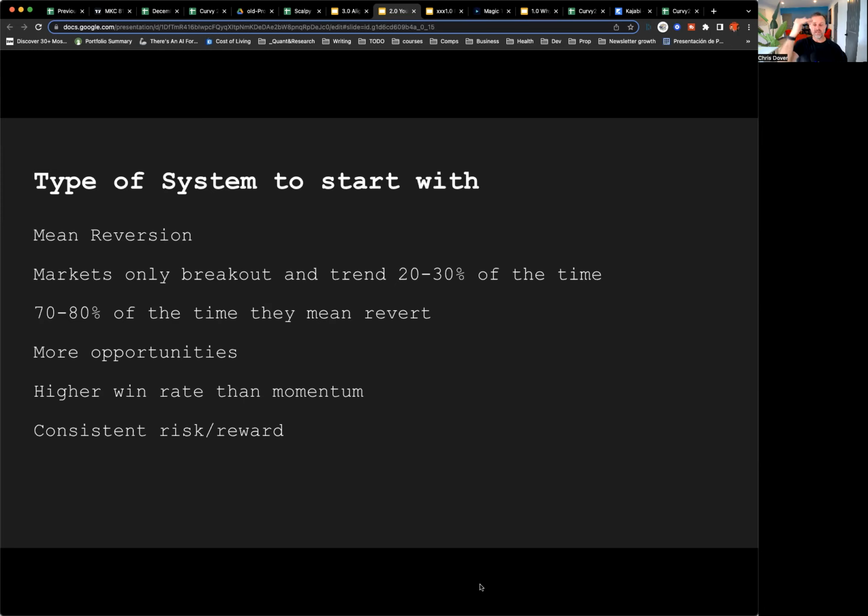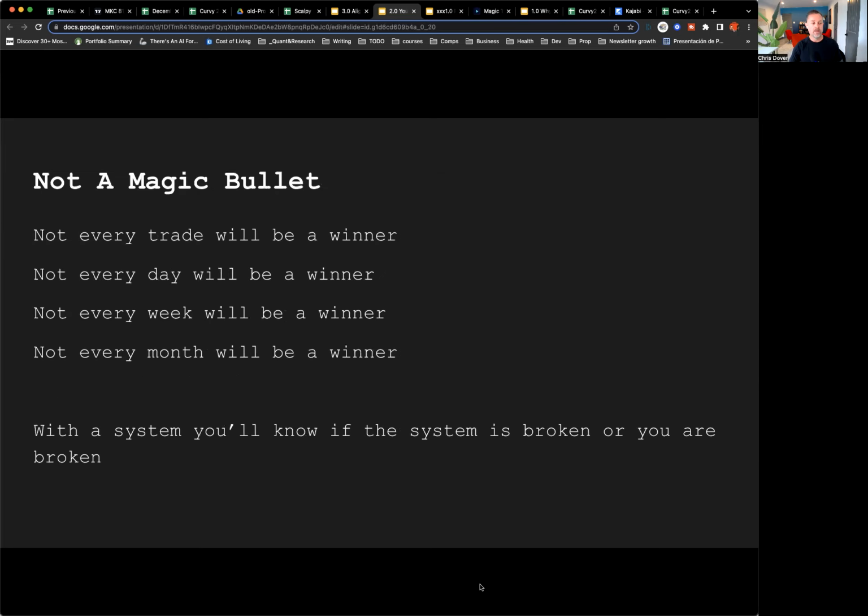But after a big jump, it sits there and goes sideways, or it comes back down and goes sideways, goes down and comes back. It's always mean reverting. And that means we have way more opportunities in mean reversion. We can get a higher win rate in mean reversion than in momentum trades. And you have a very consistent risk reward, because unlike trend and breakout systems, which can go further and last longer than anybody expects, you don't know what your risk reward really is with those systems, whereas a mean reversion is very clearly defined.